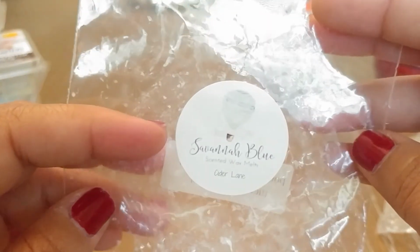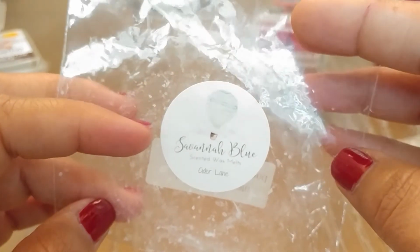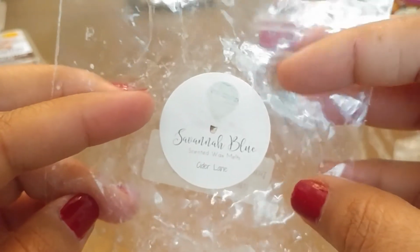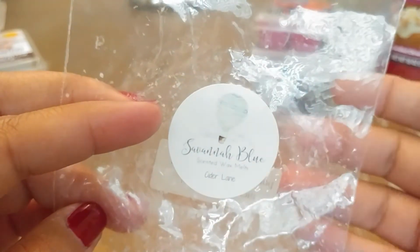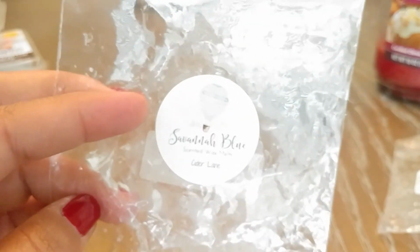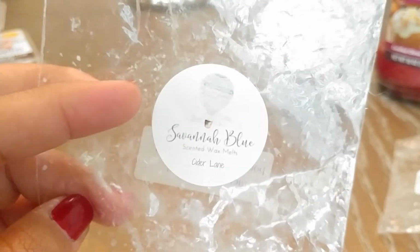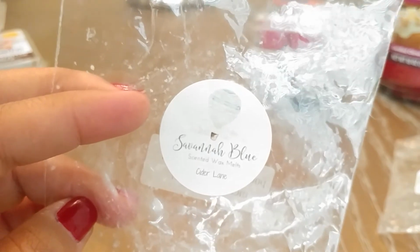Then this one is from Savannah Blue, and this is in the scent Cider Lane. This one was so good. This is my first piece of wax I've melted from Savannah Blue, and first of all, the disc is pretty small. You could use it probably for one melt. I cut it in half, and it still threw like crazy. So I'm really excited to melt some more of her wax. We'll definitely be placing another order, but this Cider Lane was really good, and a really good dupe for the Bath & Body Works. So I enjoyed that one.